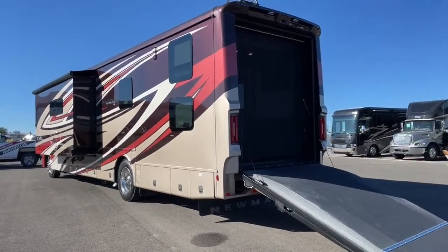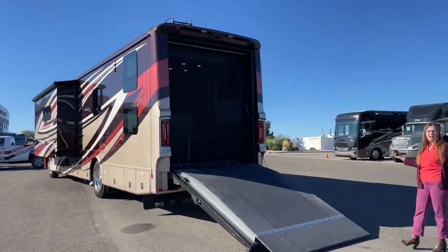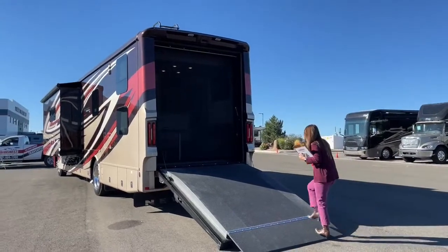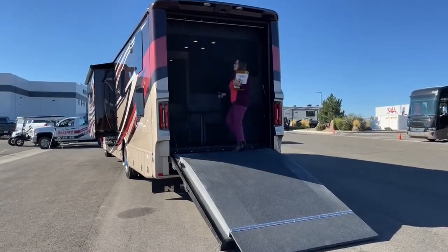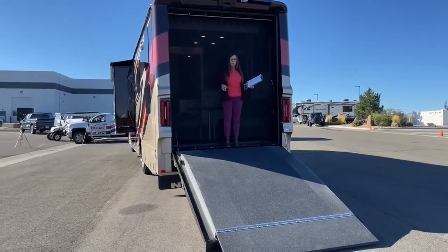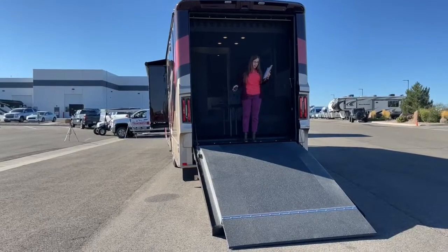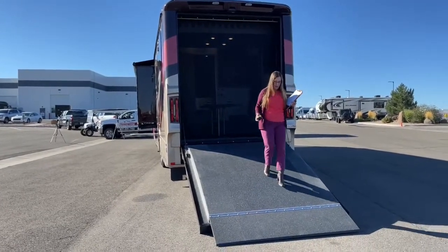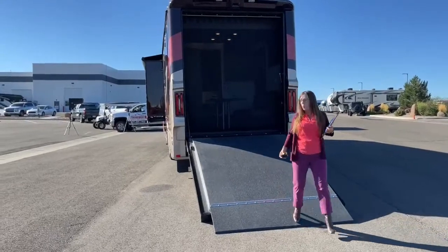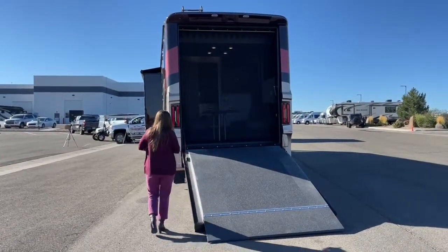Okay, so now we're going to start measuring. First of all, this is the most exciting aspect of this RV. This is the garage. And as you can see, it is really, really cool. This will really house two motorcycles inside, side by side. A lot of people want to know how tall this ramp is. If it's gritty and easy to walk up and down, the answer is yes. It's very easy to walk up and down.